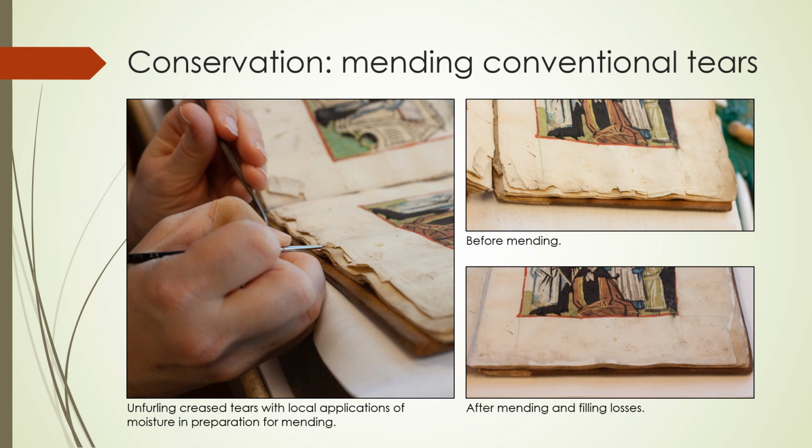Once the fracturing and losses were mended, the rest of the text block could be repaired. Mending tears and filling losses along the edges of the text block was very straightforward, requiring only local humidification to unfurl creases and folds, and basic paper repairs with Japanese paper and a dry wheat starch paste. In areas where the paper was cockled, fills and mends were shaped during drying to follow the undulation of the rest of the text block.